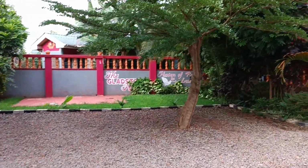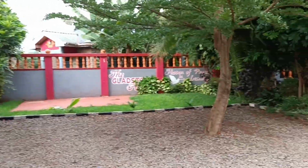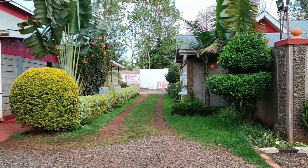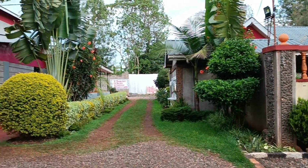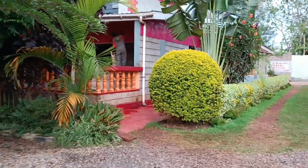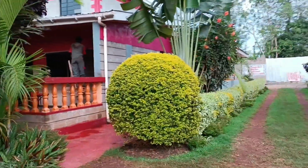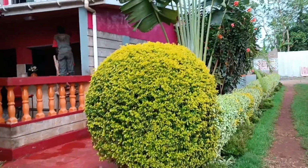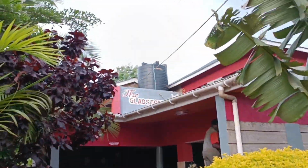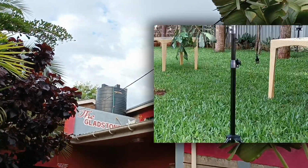Wow, you can just see, surely this place is a haven of peace. Yes, that's the view. Just look at that, how gorgeous the flowers are. And you can see quite a number of flowers here, a different variety of trees. And you can see we are doing the final touches to get ready for you guys to travel and enjoy the serenity of this place.